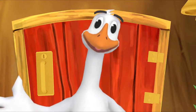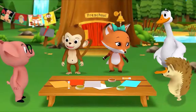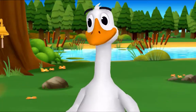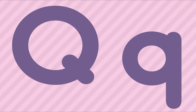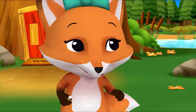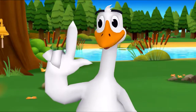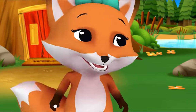Here's something we already did. Let's do it again! Mr. Goose, can we trace a letter? Absolutely! Let's practice making the letter Q. Who can think of a fun way to do it? I know! Let's trace letters with a glue stick! Well, that sounds like a great idea. Fox, why don't you go first? Okay!